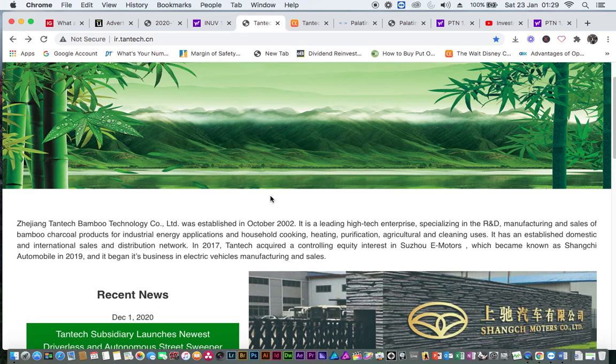And then, listen to this, in 2017, Tantech acquired a controlling equity interest in Zuhu E-Motors, which became known as Shanxi Automobile in 2019. And then it began its business in electric vehicles, manufacturing, and sales. Did you see what I see here? Okay, let me tell you just in case.